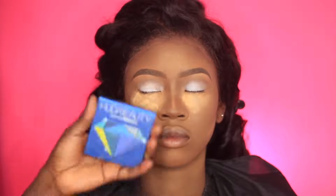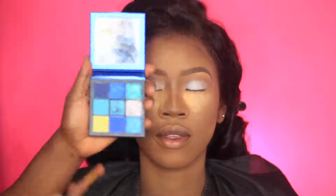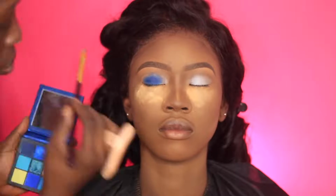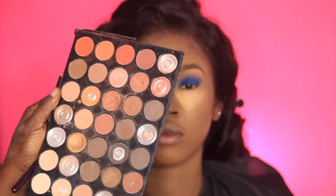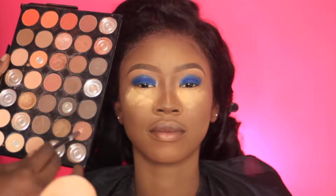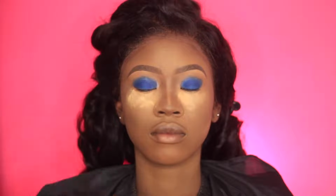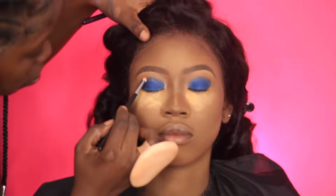For the smoky eye, I'm going to be using this Huda Beauty Sapphire Obsession. I'm going to use this shade right here. Next, I'm going to take this Morphe 35O palette. You guys can see this thing has been used and used and used. I'm going to use a dark brown with a small crease brush. I'm going to use this to blend this blue.